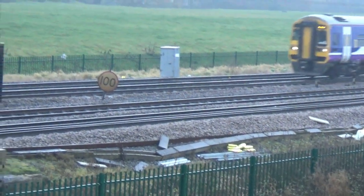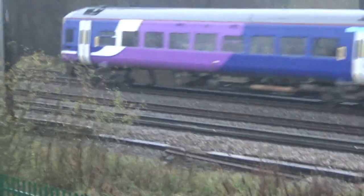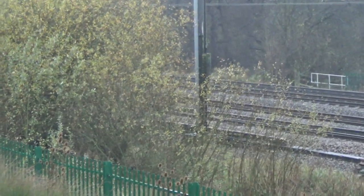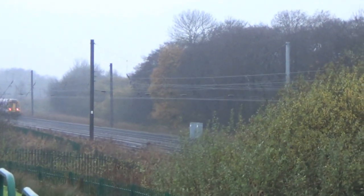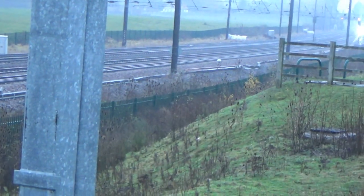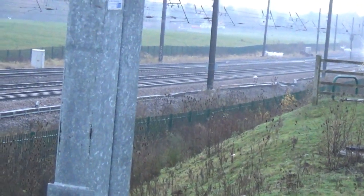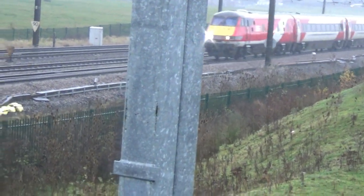There goes 158 790. That's going over to Blackpool North. That's working the 1512 Northern service to Blackpool North via Leeds, Bradford Interchange and Preston. Here comes an LNER service. This is a 91 set, or 90, I've got.